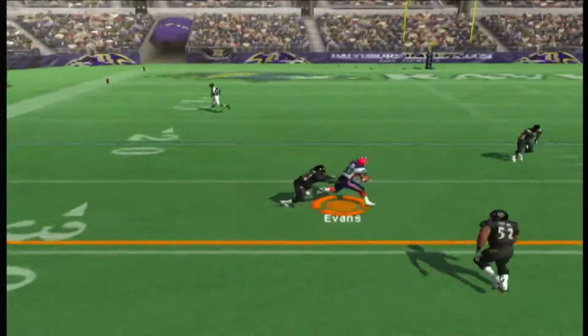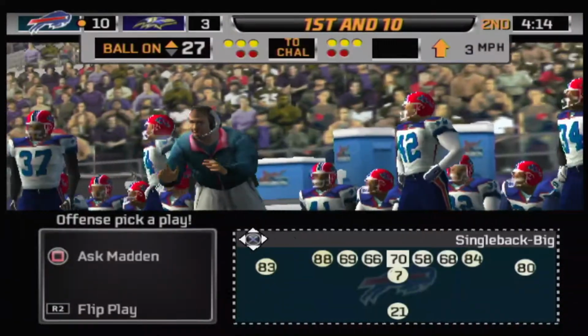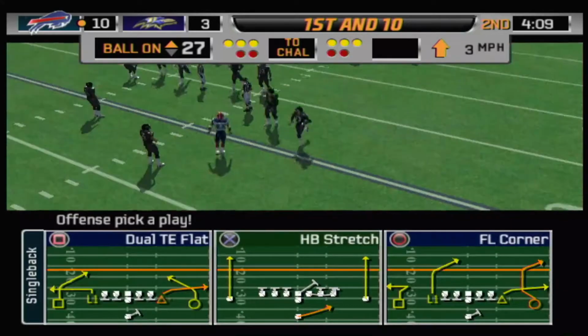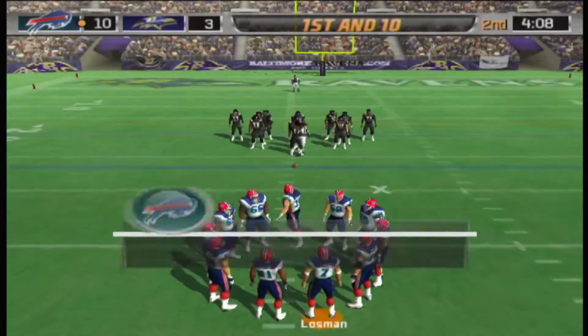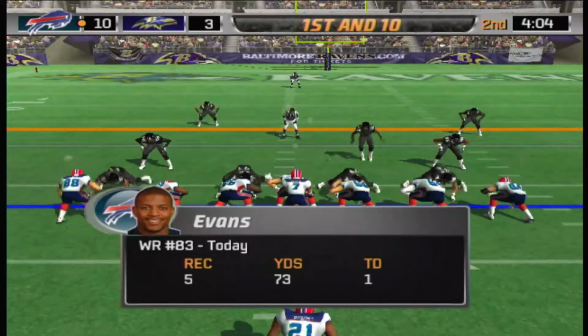Throws it, and it's complete. Roll with the tackle. Catches made. Defenders unable to stop them, giving up 3 straight first downs all through the air. The thing is, the offense is chewing up yards every time they're going back to pass. This drive is going to end up with a touchdown if they keep doing that.